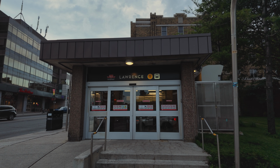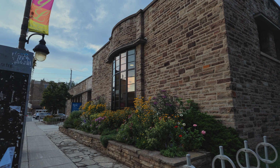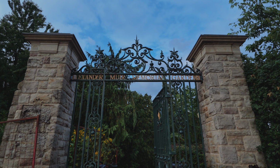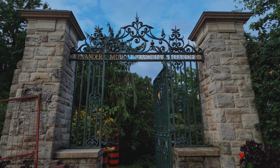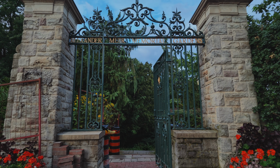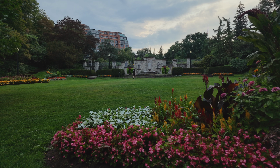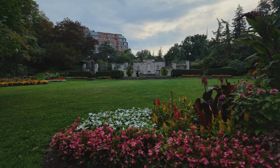The neighborhood and station are named after the Lawrence family, who settled here in the 1800s and operated a tannery near the intersection of Yonge and Lawrence Avenue West. Just down the street from the station is Alexander Muir Gardens. The park was created in 1933 to honor Alexander Muir, who wrote and composed the song The Maple Leaf Forever.